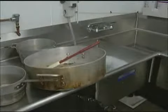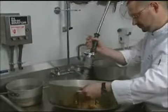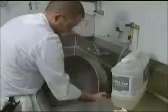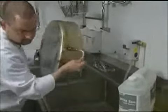So what do you do with pots and pans that are too large for your dishwasher? You must understand the proper method of washing equipment by hand. First, you must scrape and rinse large debris off of the surface. Second, wash in warm soapy water at approximately 100 degrees. Third, rinse in clean warm water at approximately 100 degrees. Fourth, sanitize using the manufacturer's recommendations. And finally, air dry the equipment.